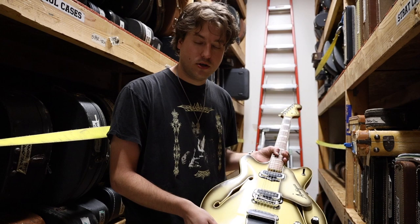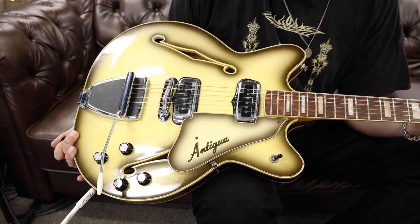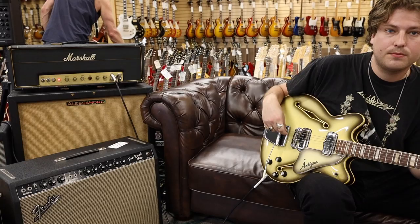So I'm going to take it out front, see what it can do. And yeah, first time playing one of these too. So let's go. First time for everything. All right, we're out front with the 1967 Fender Coronado II in Antigua finish. Today we're going through the 1971 small box Marshall. And we got our board, but first we're going to start off clean. Here we go.